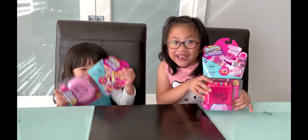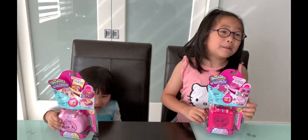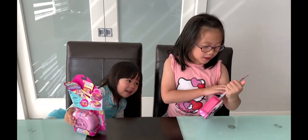We're gonna open Shopkins. We're gonna open this. It's so exciting. My mommy brought this today, so we're gonna open it now.